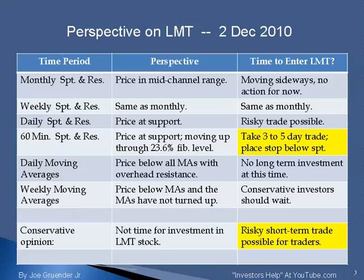How about from a daily moving averages standpoint? Well, price is below all the moving averages with overhead resistance. No long-term investment at this time from a daily perspective. From a weekly perspective, as far as moving averages are concerned, price is below the moving averages, and the moving averages have not yet turned up. So if you're a conservative investor, at this time you would wait.